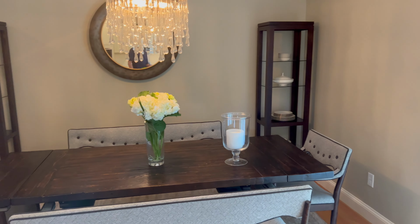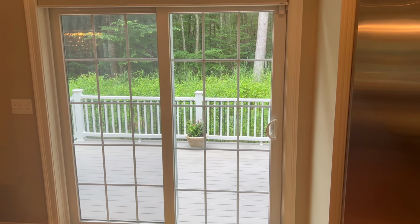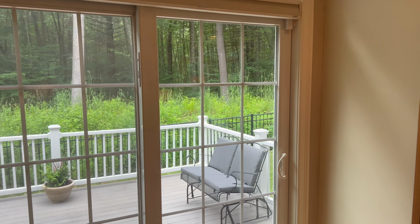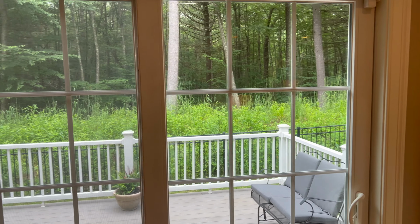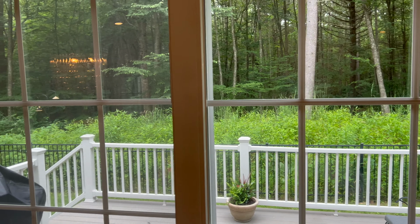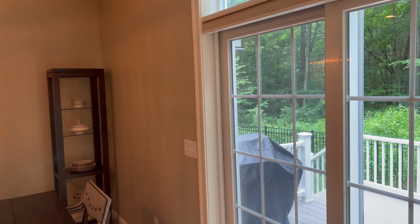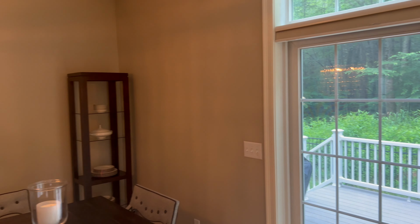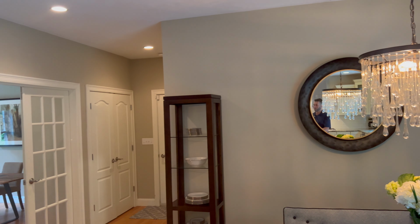You got your dining room here, and then the slider right off the back to a nice composite deck. This home has, like I said, 2+ acres. It abuts conservation, and the backyard is actually fenced in, so perfect for dog lovers, pet lovers, and really not a huge yard to maintain. You know, the majority of those 2 acres are wooded, so.